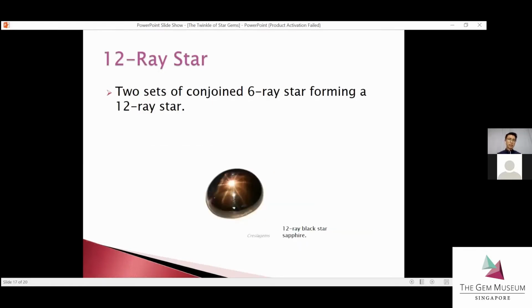The next is also, I did mention about the 12-ray star. It happens when two sets of inclusions, the rutile and the hematite inclusions, combine into a 12-ray star. And it can only be found in sapphires as well.